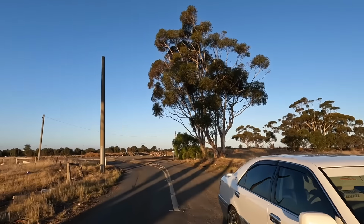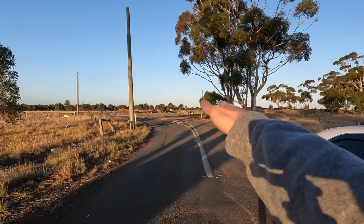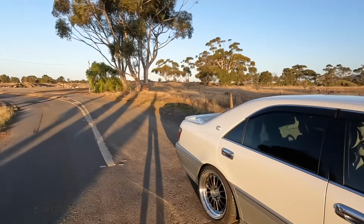Just going to stop in the middle here because I've got very few places that I can go and do videos and not be bugged. There's not going to be any cars coming or anything like that in my area. And this is one of the spots. It's out in the middle of nowhere. It's like a road that just goes to nothing. The freeway's there.